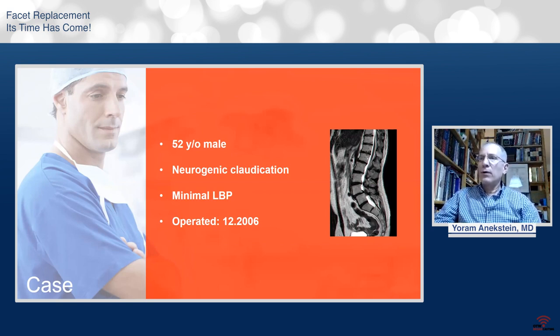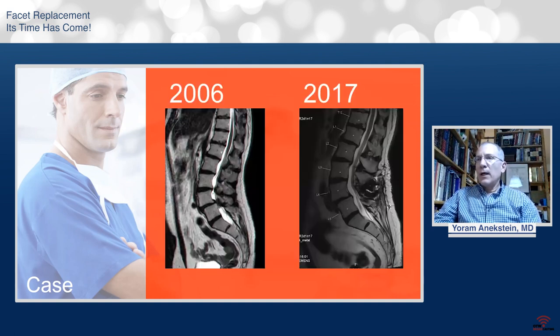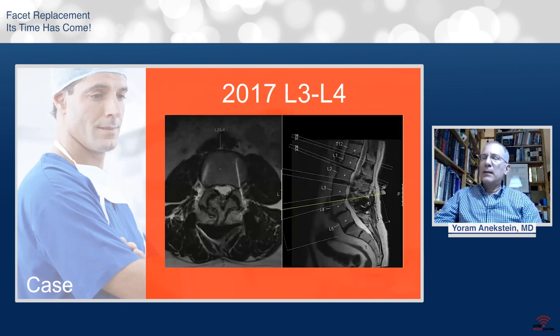This is a 52-year-old male with neurogenic claudication. He was operated on in December 2006. These are his post-op x-rays. Then you can see the pre-op MRI on the left side compared to the 11-year follow-up MRI on the right side. Almost no change in the degenerative findings on the spine. This is the adjacent level, the L3-4 level above the implant, with no stenosis, no severe facet arthrosis or spondylolisthesis.